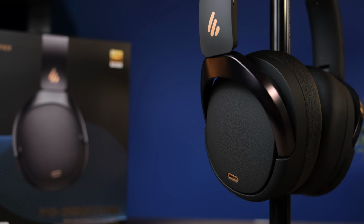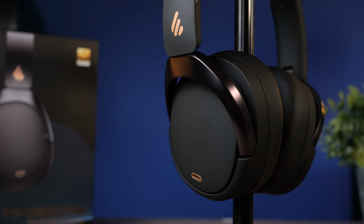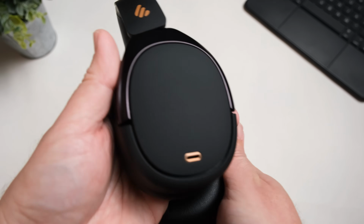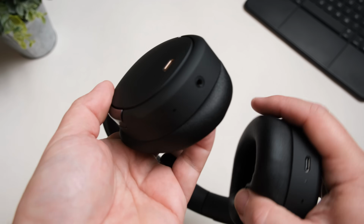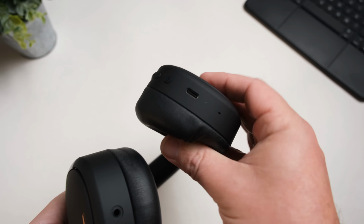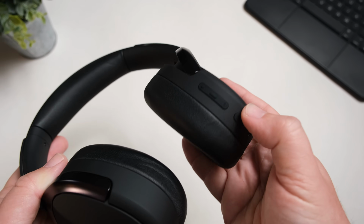But I do like that on the outside, although they also have vents that look like the Sony headphones, the texture on the ear cups gives it a really nice premium look. Now, as far as the inputs and the buttons and all that, on the left side, you have your 3.5mm headphone jack input. And then on the right side, you have that USB-C input. And then all of your buttons are also located on the right side. And really, there's not a whole lot of buttons.